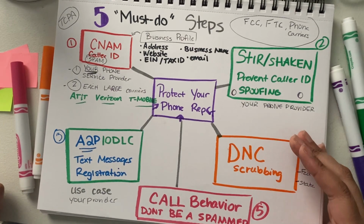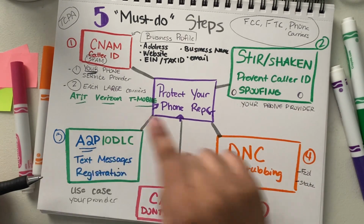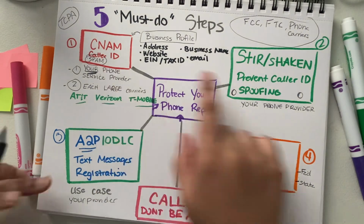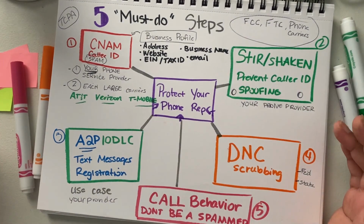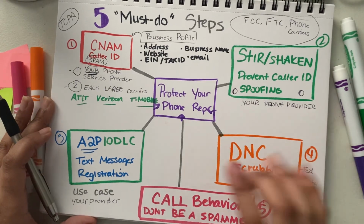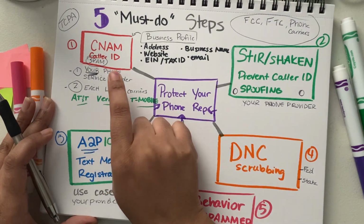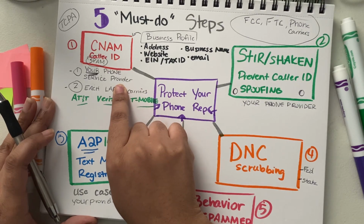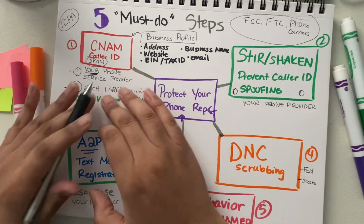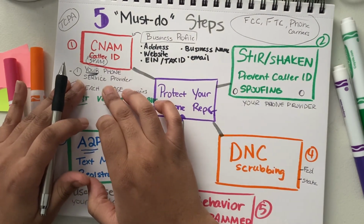If you want more information, you can always go to ftc.gov. You can go to dnc.com. You can Google all of these things if you like. There's information out there. The best place to go, though, is going to be to go to your phone service provider to follow their specific instructions. They may have set out a specific gateway to try to make this easier for you.